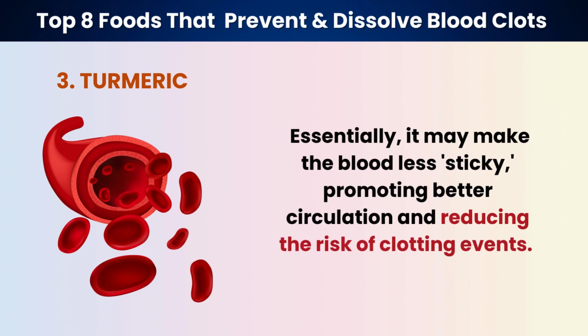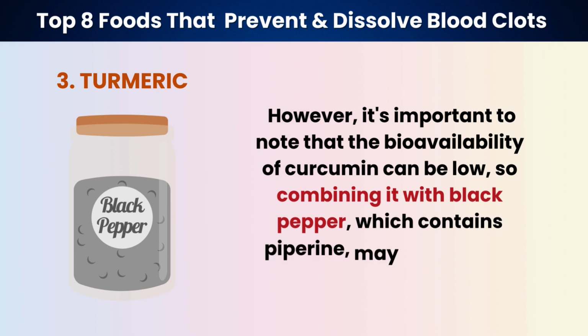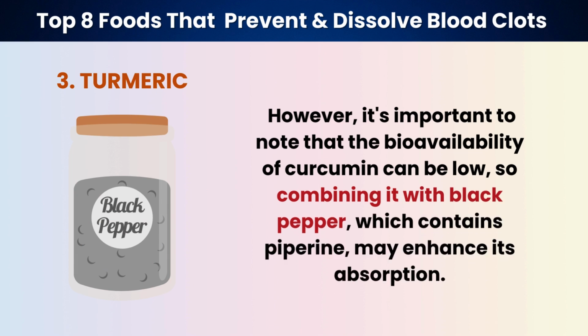promoting better circulation and reducing the risk of clotting events. However, it's important to note that the bioavailability of curcumin can be low, so combining it with black pepper, which contains piperine, may enhance its absorption.